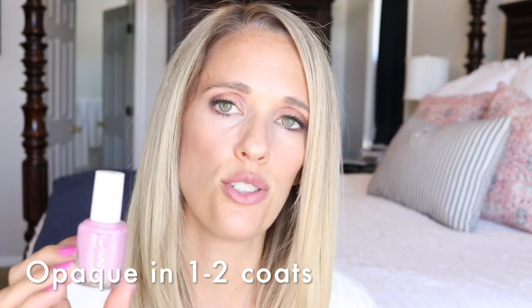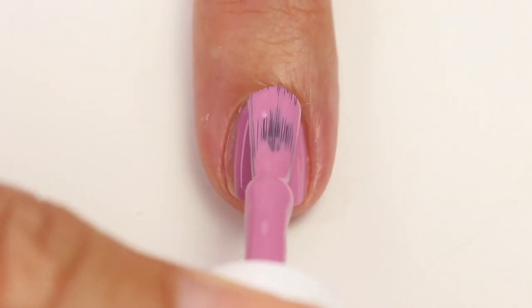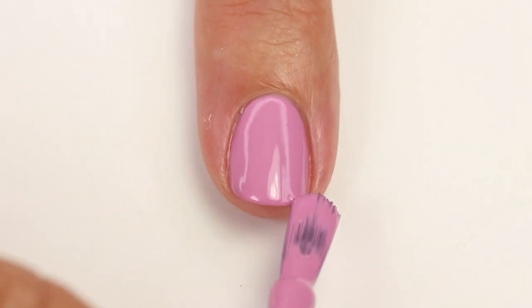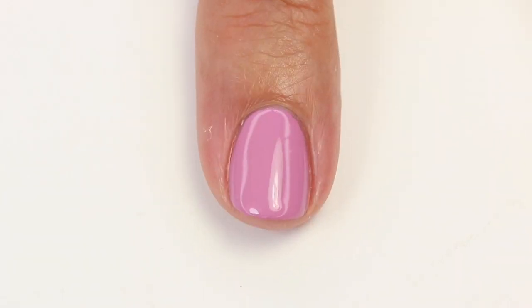I do have 2 comparisons for this one, just so you guys know. It's kind of close to Lucky Lucky Lavender, but this one is actually a little more purple, and that one's a little bit more pink. I couldn't find any Essie colors that were exactly or super close to this one. They were all just a little bit varied in tone.